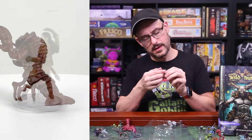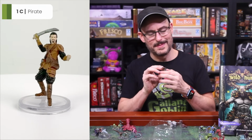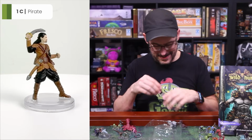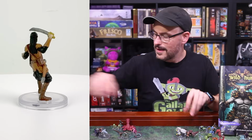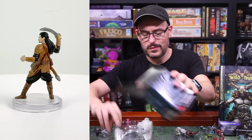Another generic character. It is a pirate. Sure, that looks like a pirate. Scimitar in hand. A goatee, so you know he's evil. Nicely painted. All right, we got one left. I'm gonna put these over to the side, and let's look at our very last one here. See if we get something cool.